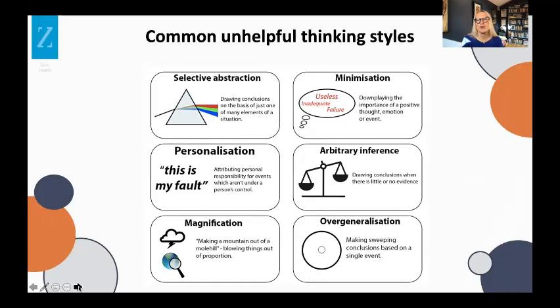Selective abstraction, so drawing conclusions on the basis of one or some of the elements of the situation. So certain things happen and then you draw a conclusion. This means that because of this, if then, this is going to happen. So are you taking some aspects of how somebody's behaving and then making huge assumptions based on that?